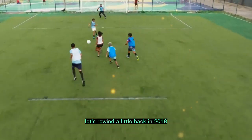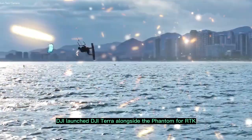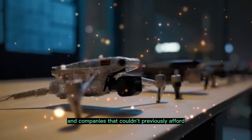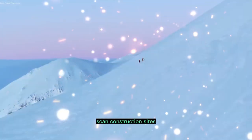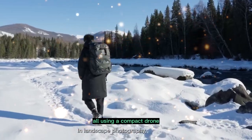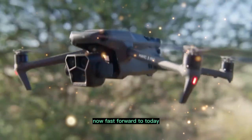Let's rewind a little. Back in 2018, DJI launched DJI Terra alongside the Phantom 4 RTK. This pairing made aerial surveying far more accessible to people and companies that couldn't previously afford industrial-level tools. Suddenly you could map farmland, scan construction sites, or preserve archaeological digs with incredible precision, all using a compact drone and a powerful software package. But that was just the beginning. Now fast forward to today.